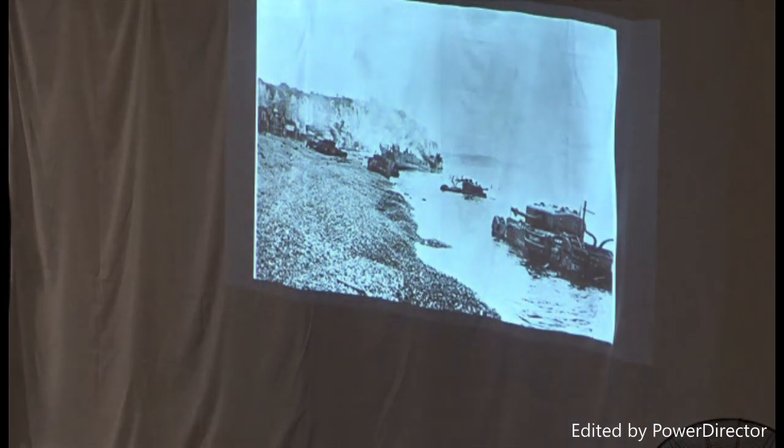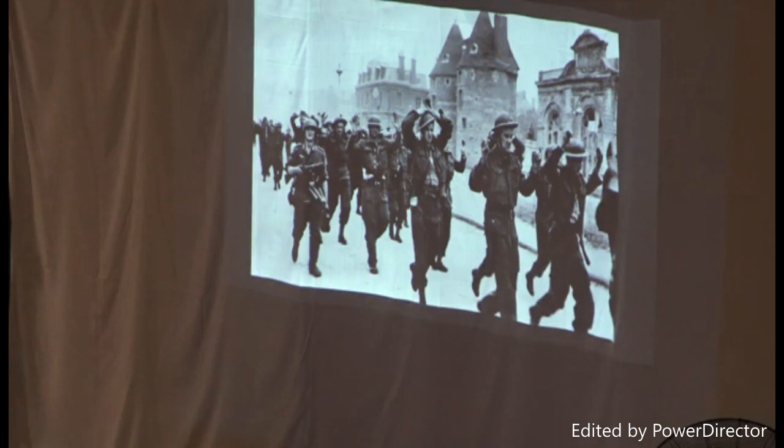This picture shows Canadian troops. This is a picture of the landing at Dieppe, the damaged equipment, damaged tanks and other Canadian equipment on the beach. This picture shows Canadian troops marching as prisoners of war in Dieppe. You can see the German soldier on the left there, and those Canadians.